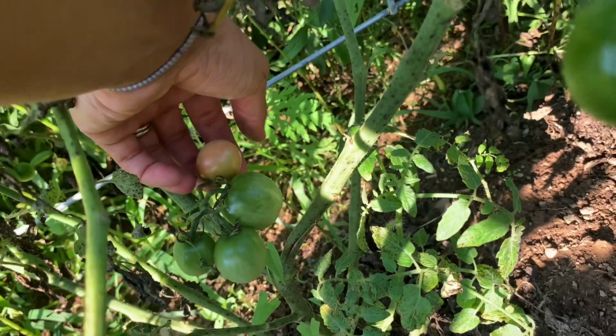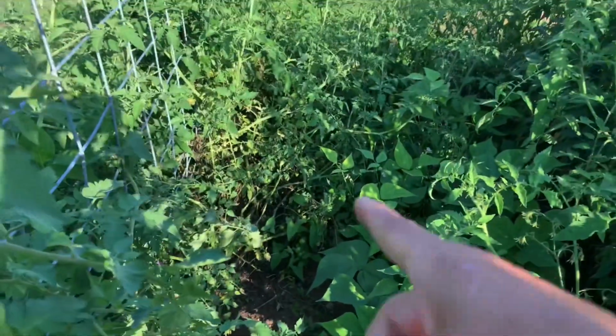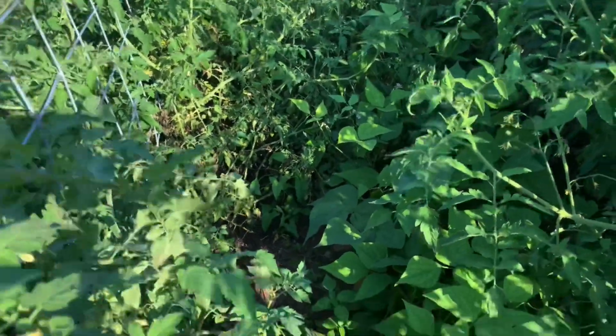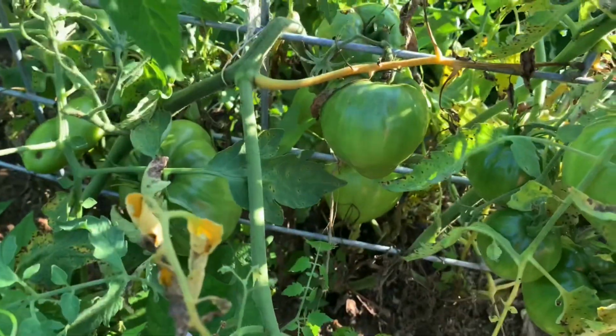I lied. That's blushing. That's the first one I've seen. Oh, I'm so excited. Maybe then I'll find one that's actually ripe. Oh, my blight is so bad. My tomatoes are just falling over. I tried tying them up when I came through to pick beans and clearly didn't do a great job. My beans are going crazy, which is kind of always the case. These are all paste tomatoes. I'm gonna have lots.